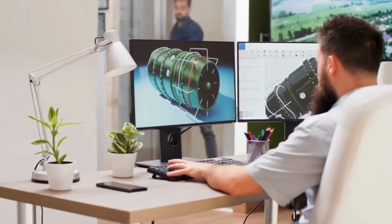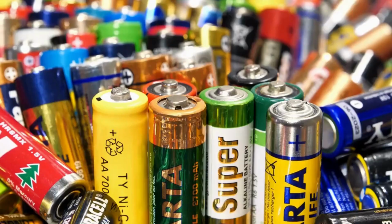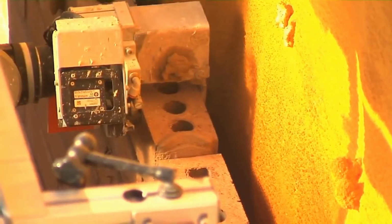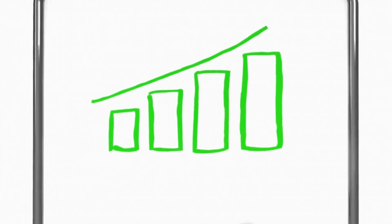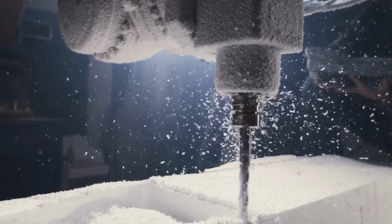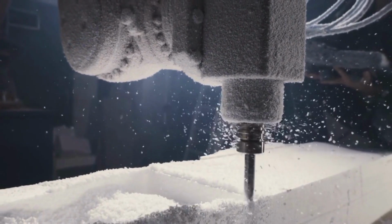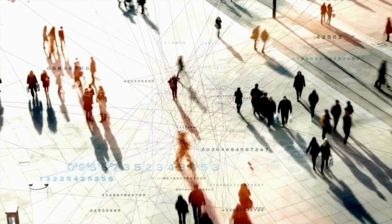There are several types of construction robots that are currently in use or under development. Some of the most common types of construction robots include bricklaying robots. These robots can lay bricks faster and more accurately than human workers. They can also work continuously without getting tired, resulting in increased productivity. Demolition robots. These robots are used for the safe and efficient demolition of buildings and structures. They can be remotely controlled and can access hard-to-reach areas.